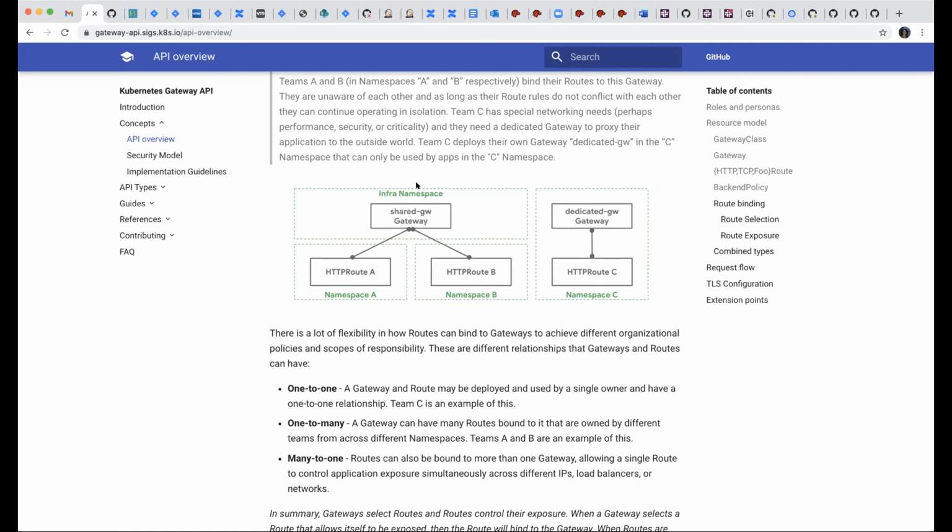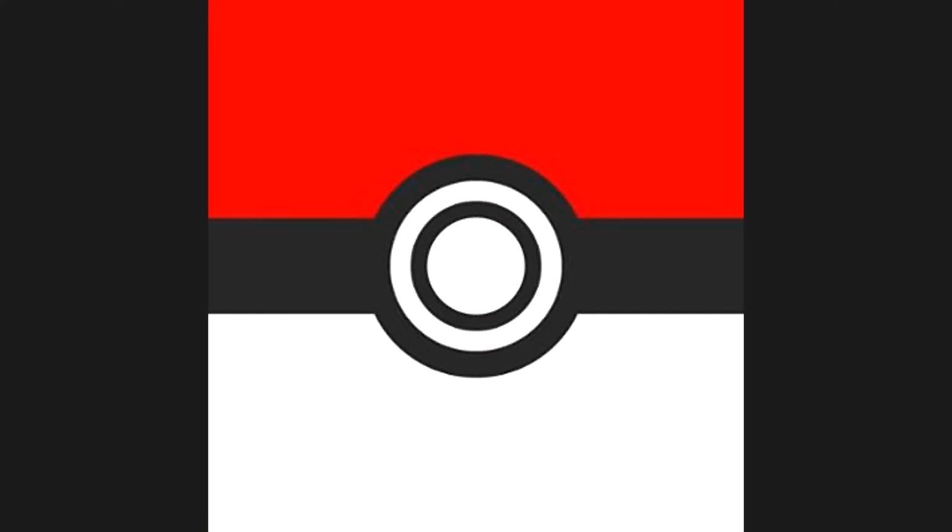Okay, I just wanted to show these things. This is the example that the team wants us to take a look at. All right. Any thoughts on this, Ben or anyone else?